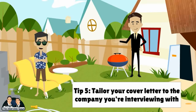And as always, our final tip is to tailor your cover letter to the company you're interviewing with. The company has an idea of what their perfect candidate will look like, and it's your job to convince them that you are this person.